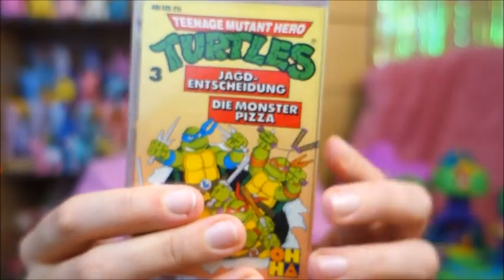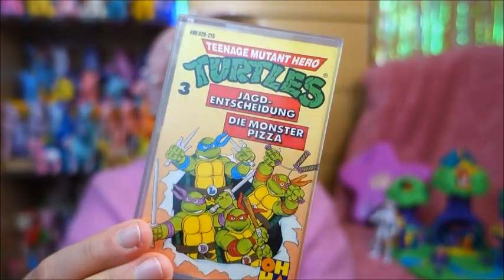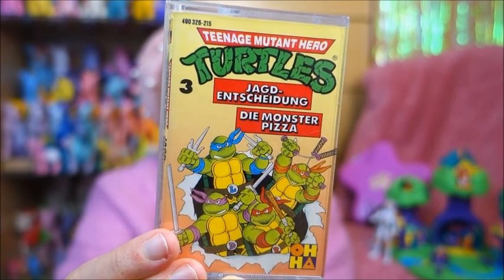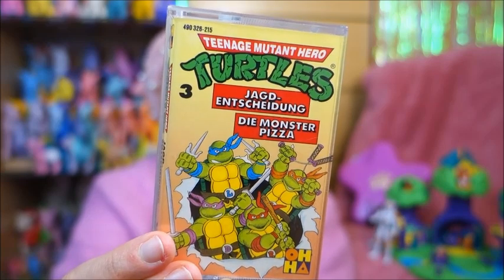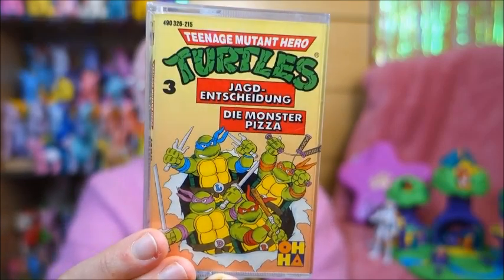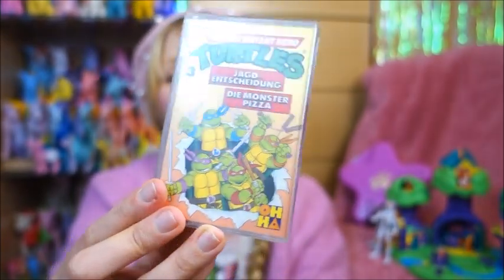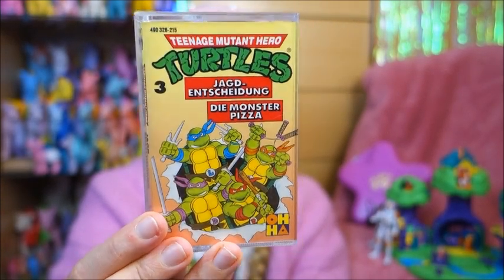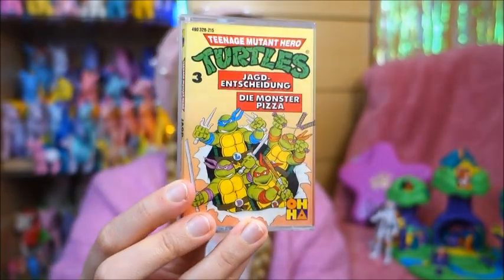This time I picked up the Turtles one. I don't know, I kind of like the turtles. I didn't grow up watching them or anything. I have a couple of toys now, but I'm really curious to listen to this audio cassette. And of course, I like the cover art. And if I don't like it anymore, there are probably a lot of turtles collectors out there who would enjoy it. Yeah, this one's from 1990.